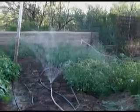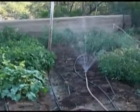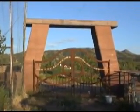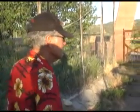I have 88,000 gallons of water storage, and that lasts me for about 2 months, and I fill it up twice in the winter, and so far I've filled it up once this summer. This is a really good shot of the manure gate. You can see it's big enough to get a dump truck, and this is all I have left of a huge pile of manure. So I've got to go out on Sunday and clean some corrals and haul in more manure.